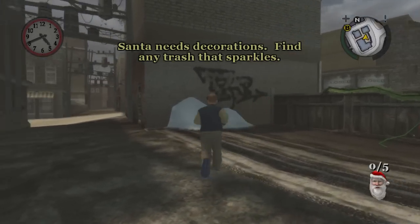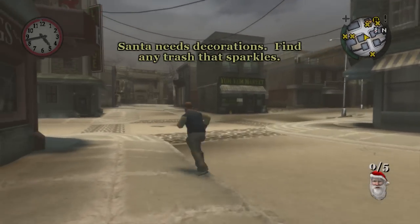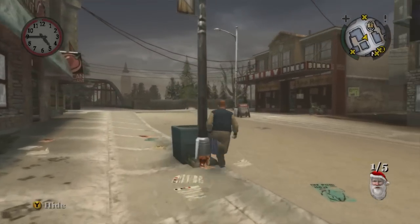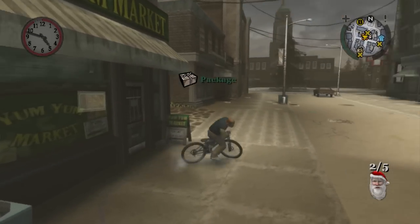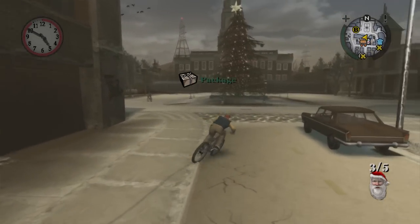Alright, we're actually gonna make it look better for some reason. I don't know why we would even care for it. So, we're gonna be looking in some trash to fix his trashy place. Alright, I guess that makes sense. Can we pick this stuff up on our bike? Because that'd be awesome if we could. Oh, yeah, we could. Sweet, okay. I'm down for this then. Alright, we just pick that up.